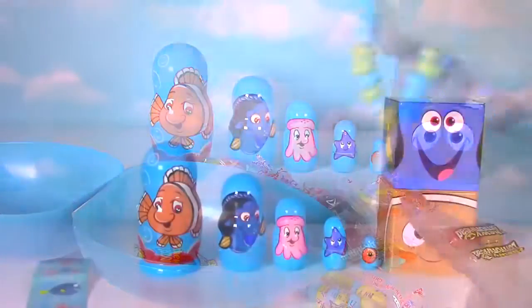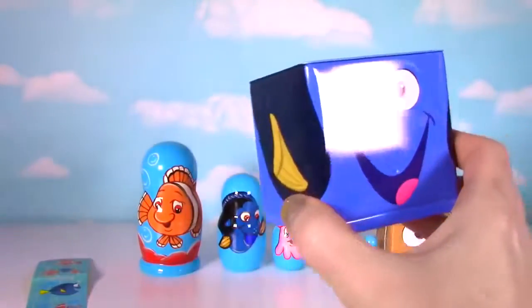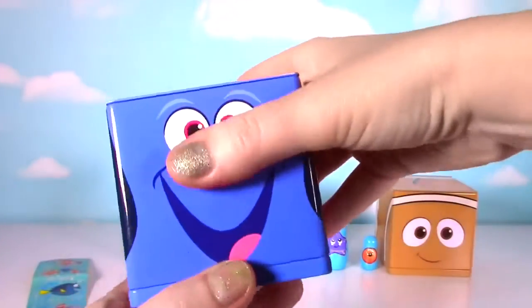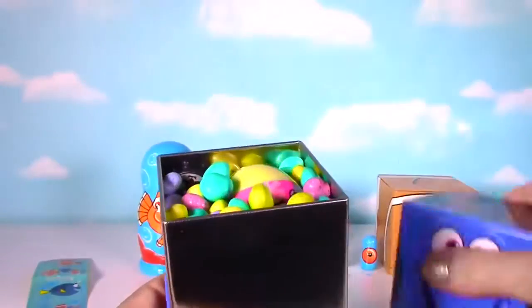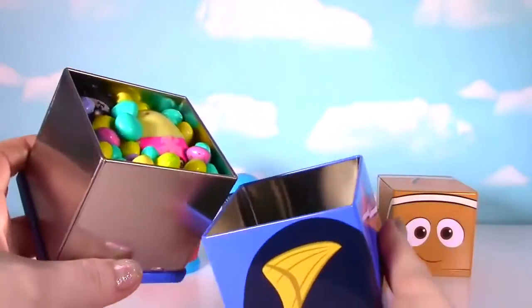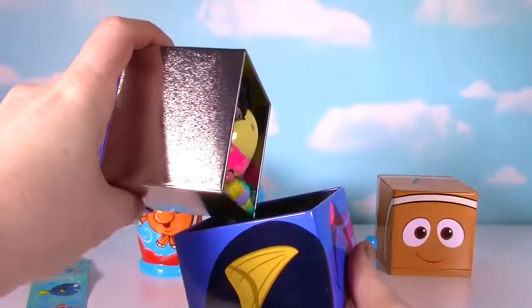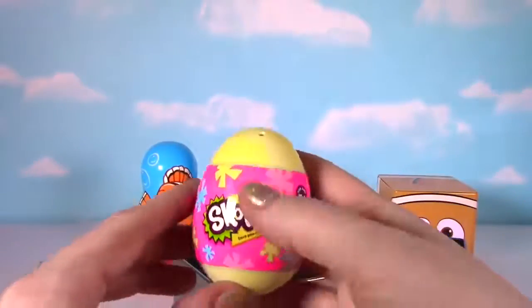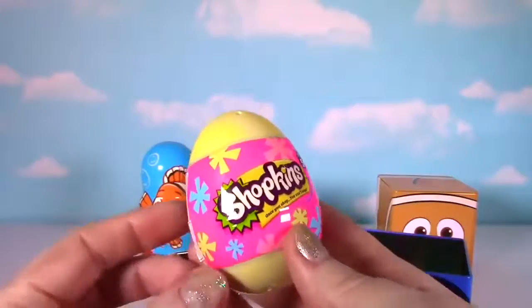Super cool. Let's find out what is in our Dory cubie. Look at Dory looking so cute. And what's inside? Whoa, she is full of candy. Check it out. I see an egg in there. It's a Shopkins Easter egg.